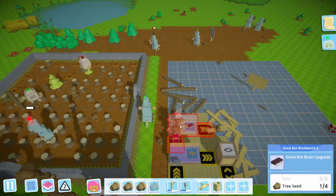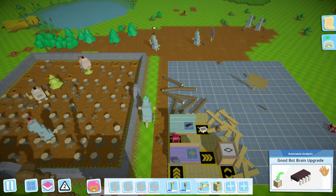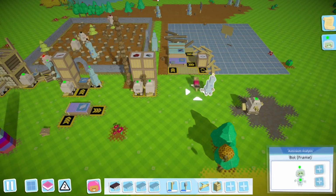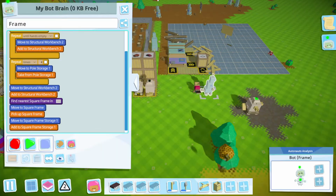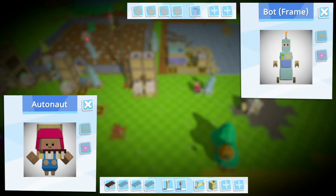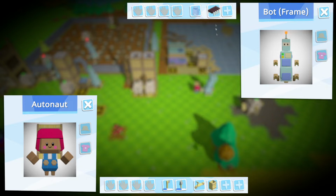Well, I'm a little curious to see what the brain upgrade is. So... Let's see, this guy right here. I was gonna make frames, but I ran out of brain for him. So let's see if this makes him smarter.